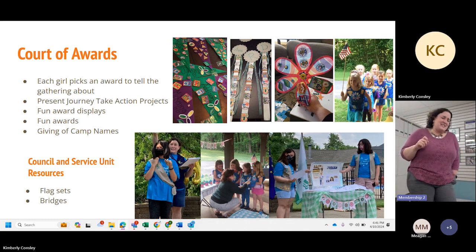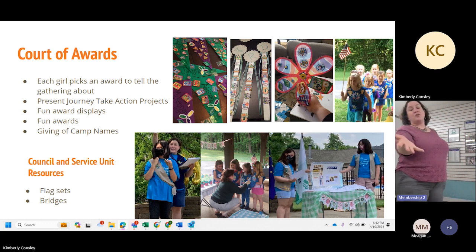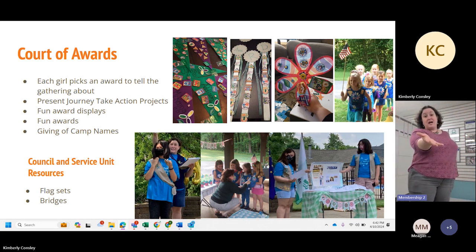And so, dumping green glitter on top of poor Ellie's head. That's Ellie Hilton. I don't know if you knew that. Also, at the time, her mother was the president of the board of directors for Girl Scouts.